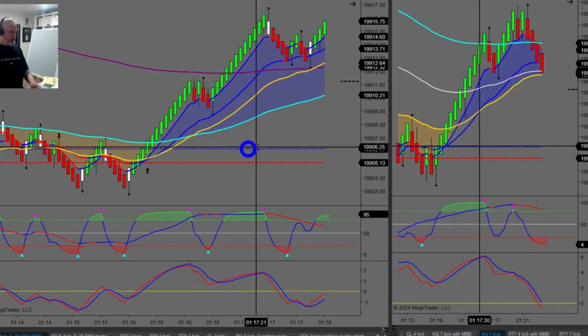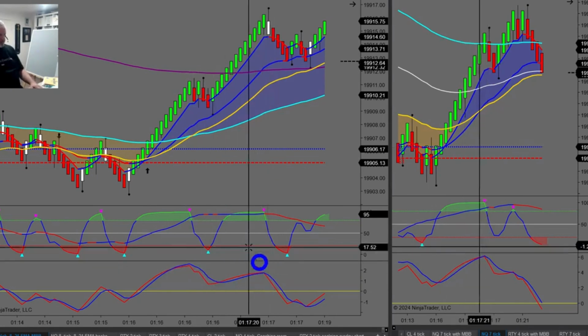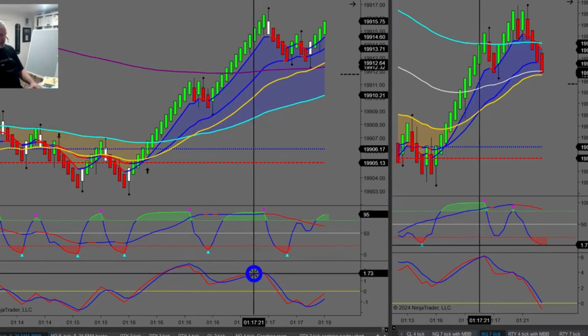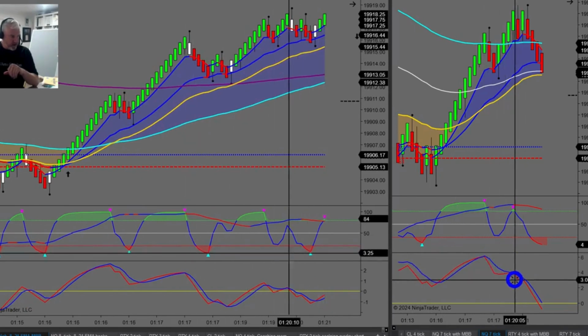Let's have a look at that. Okay, so see on your entry chart you had a wee bit of divergence there. See how you made a higher high just there, you made a lower high. Divergence on your entry chart is the weakest form of divergence. What you want to see is divergence on your anchor chart.